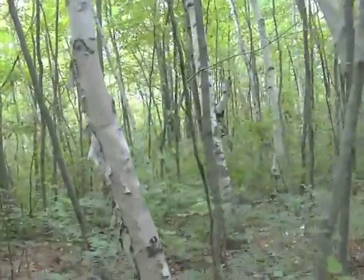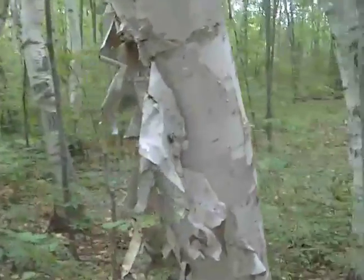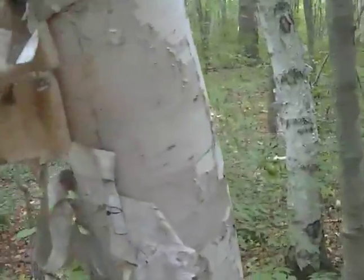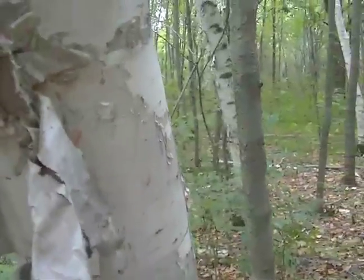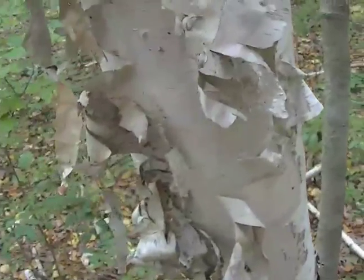Okay, well, I'm gonna start gathering my tinder bundle. This birch tree is shedding its bark pretty good. I'm just gonna be real careful and not rip anything completely around it, but all this stuff can be harvested real easy without hurting this tree at all.